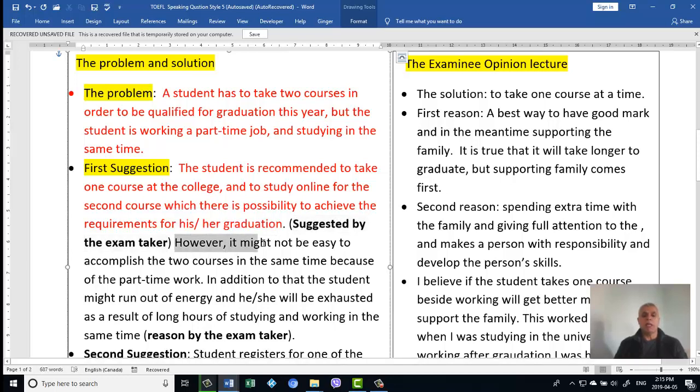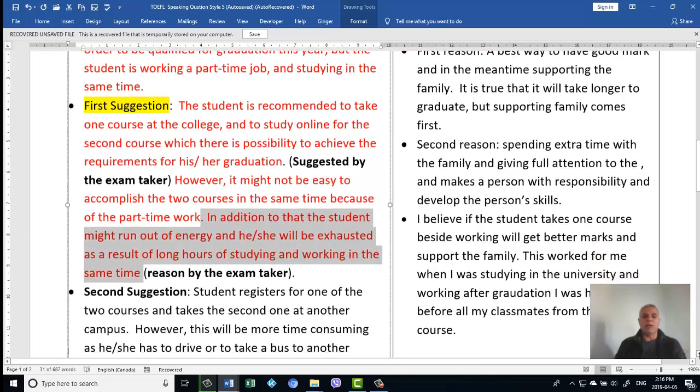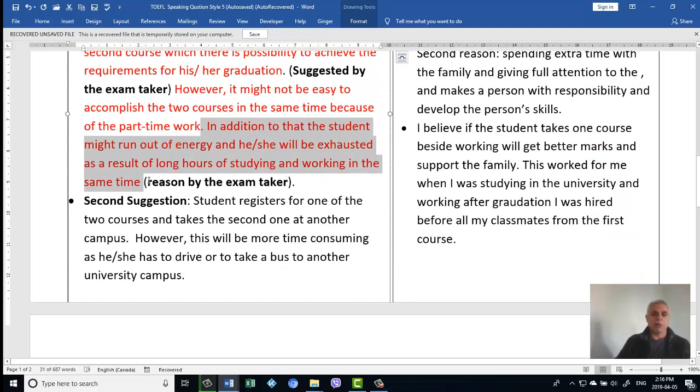However, it might not be easy to accomplish the two courses at the same time because of the part-time work. In addition to that, the student might run out of energy and be exhausted as a result of long hours of studying and working at the same time. If we look here, those ideas or explanations would come from the exam takers. Then you have to provide reasons as the exam taker.